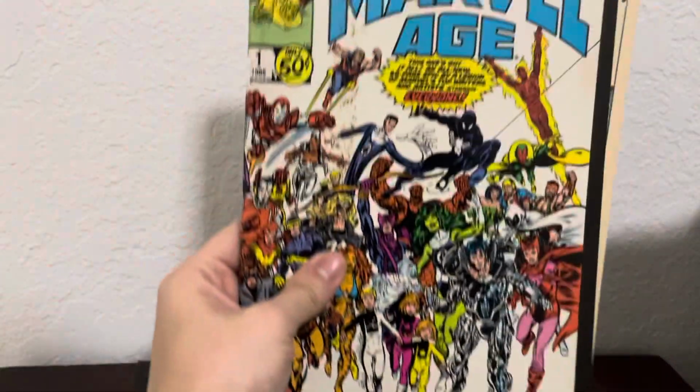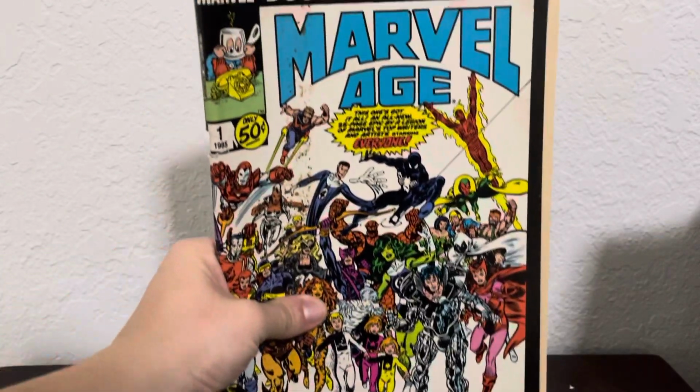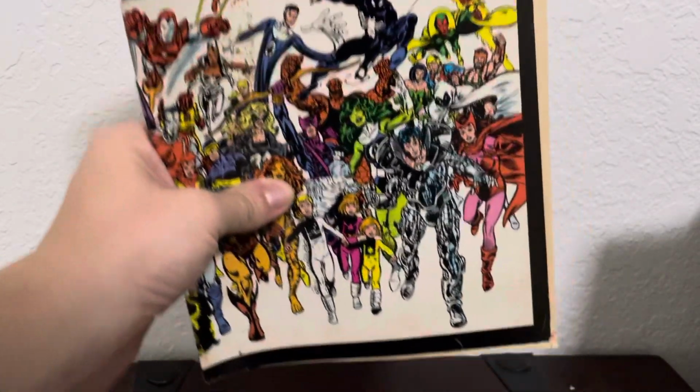Because at least if I readjust them a bit, you know, I'm not going to sell them or anything. It's just to keep them in my collection, just to have that cool thing of saying, oh, I have the second appearance of Silver Sable.